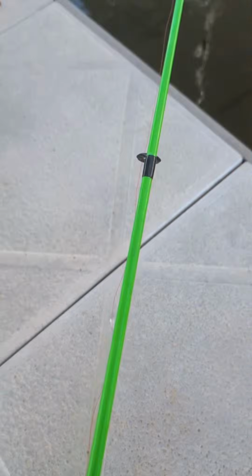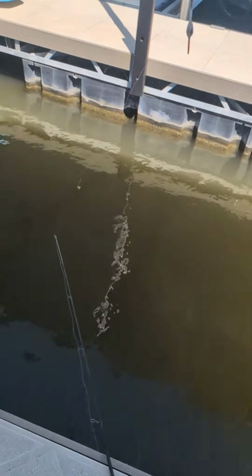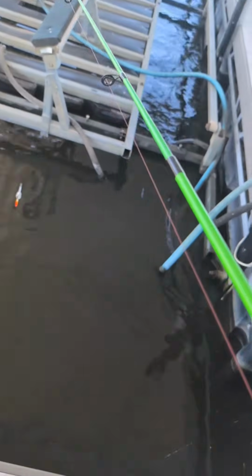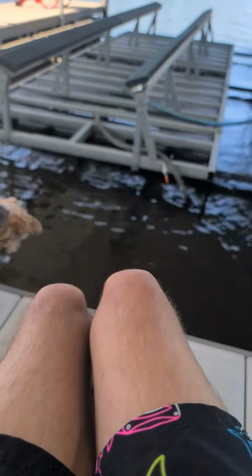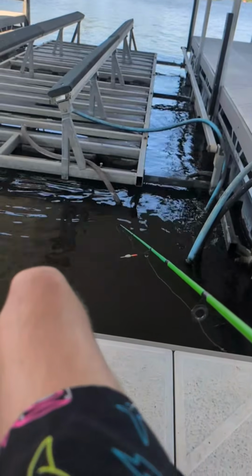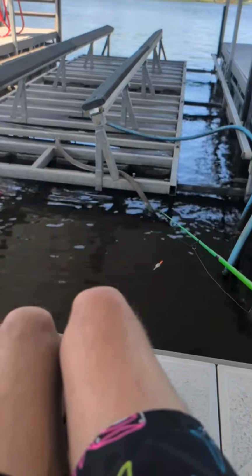So when I position my catfish baits, I will drop it all the way down to the bottom, then reel it up a few inches. Sorry, I have to talk over this radio. I drop it all the way down to the bottom. Then, from there, I raise it up just a few inches. So I just crank the reel twice.